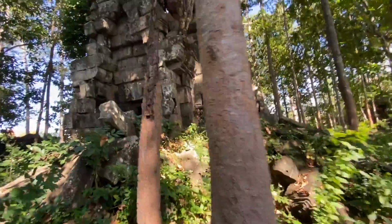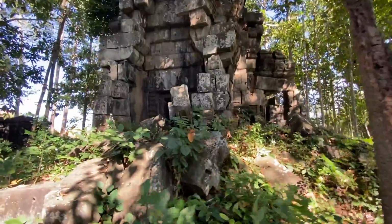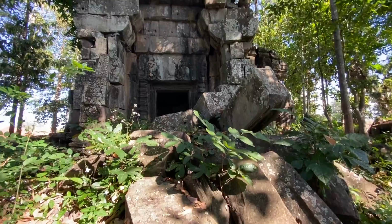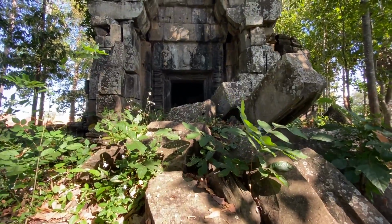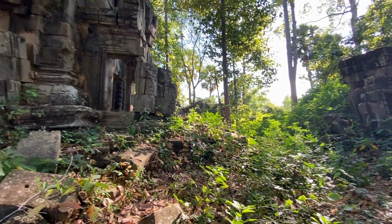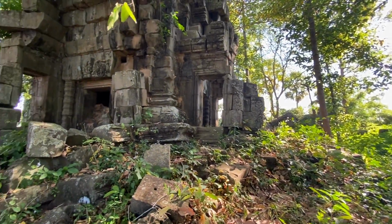Now here we come to the back. I wonder what's up there. They've really got me intrigued now, you know. And here's the final side.